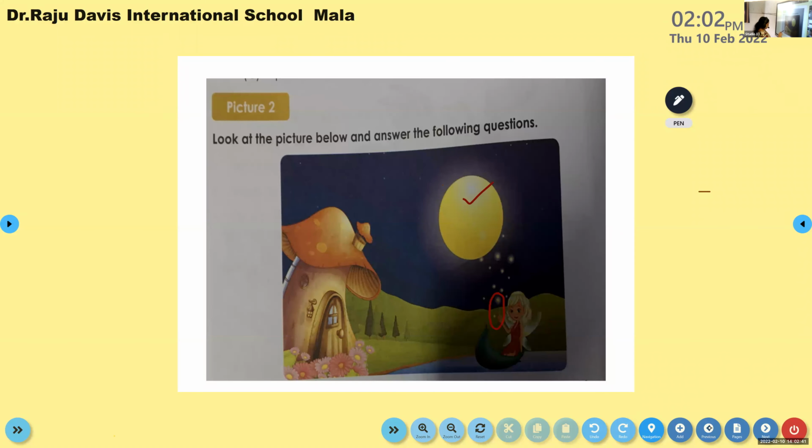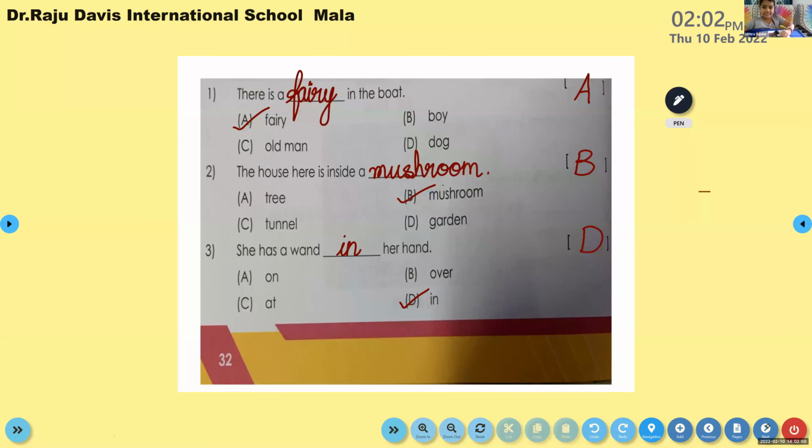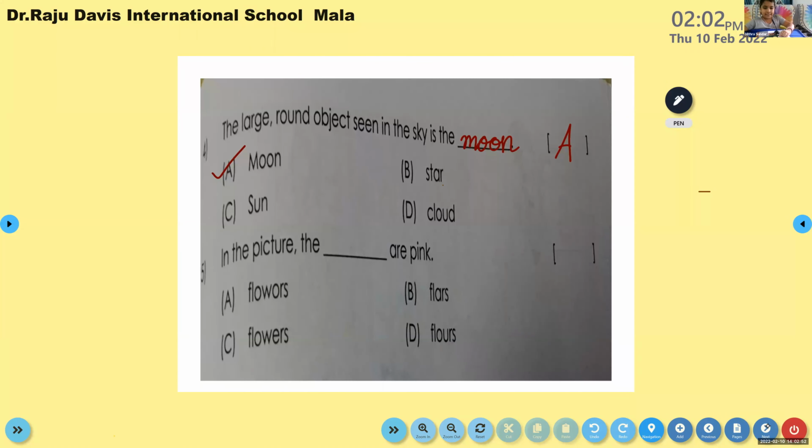Let's have a look at the picture. What are pink? These things over here are beautiful and pink in color, right? What are these? Flowers. So the correct spelling is? F-L-O-W-E-R-S. Very good, my dear. And the correct option is? Option C. Thank you. Well done.